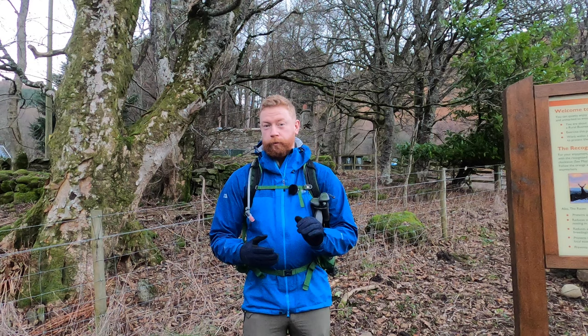We're here in Glen Lyon to do four Munros today, so hopefully stick with us and enjoy the views.